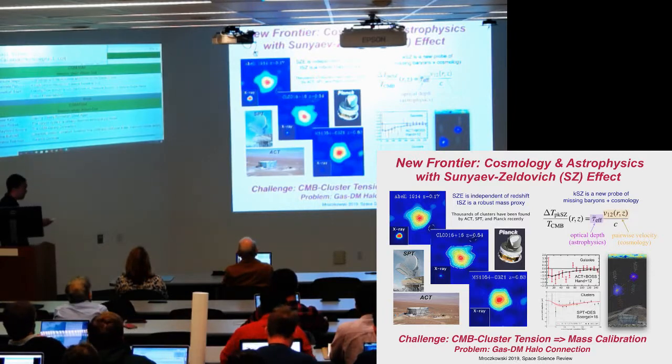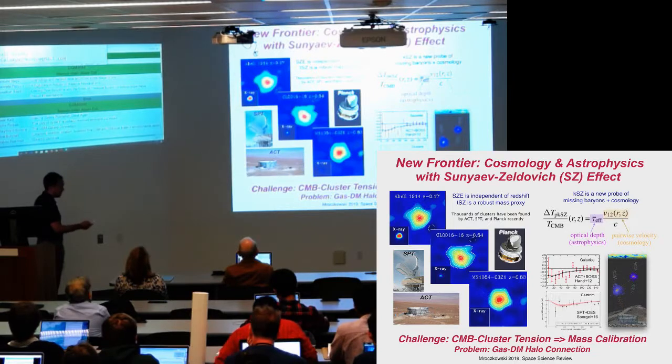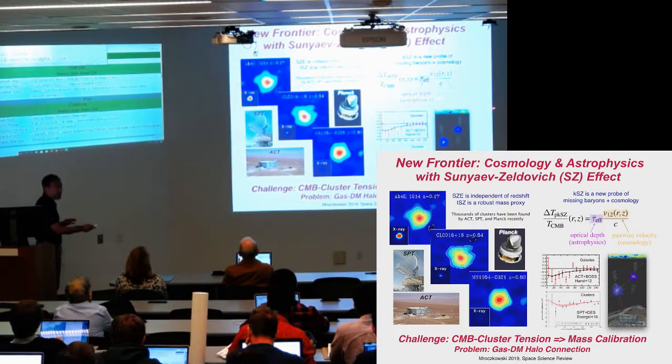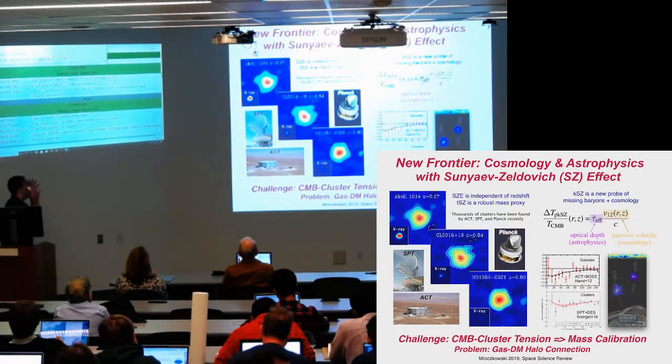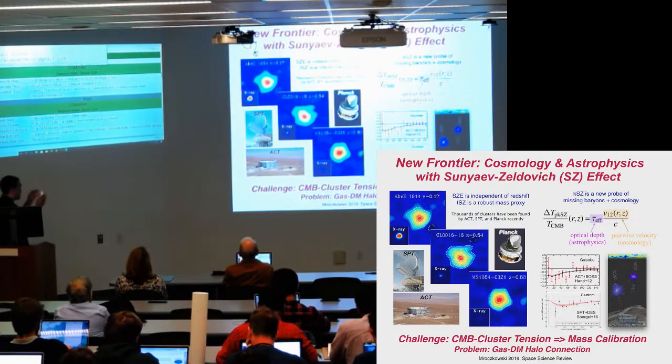And in future observations, the surveys are expected to increase the signal to noise by a significant amount. So the problem here is that the signal that we're measuring is not just the pairwise velocity, which contains interesting information about cosmology, but also multiplied by the amount of electrons that are embedded within the galaxies and clusters. So the amplitude is proportional to the optical depth of electrons within the halo.